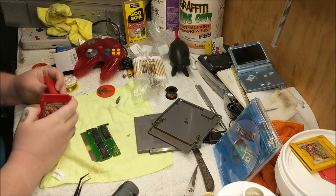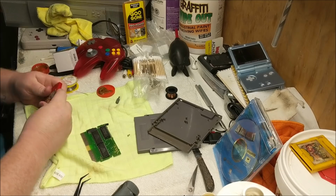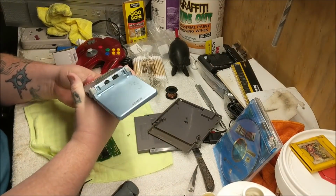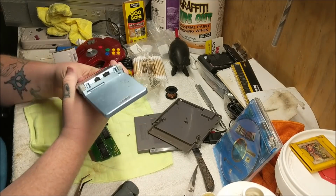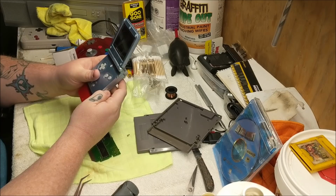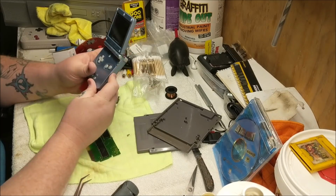Just the damage that occurred to it from the back, I don't know how you'd be able to fix that. That's just too small of a problem, or at least it's out of my league. I'll keep trying to put this in wrong. Yeah, it did not fix it. So on that one, it is a bust.